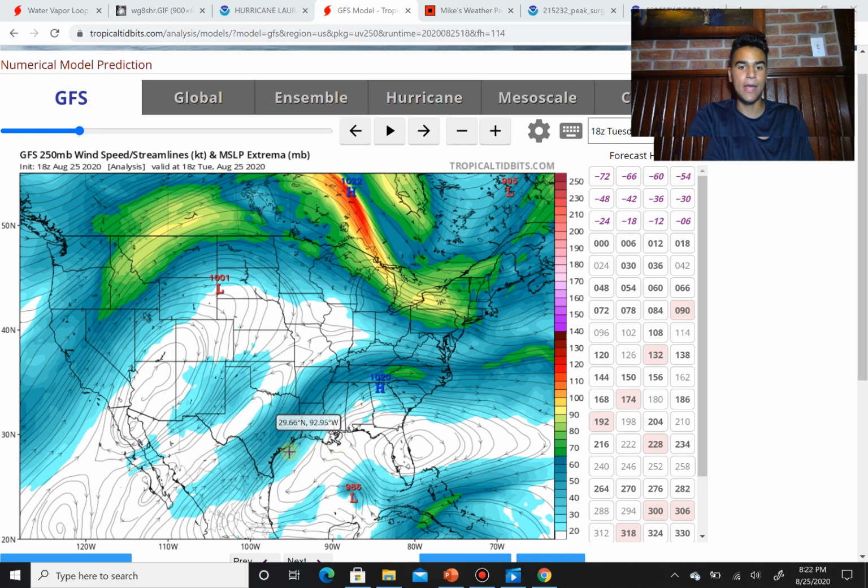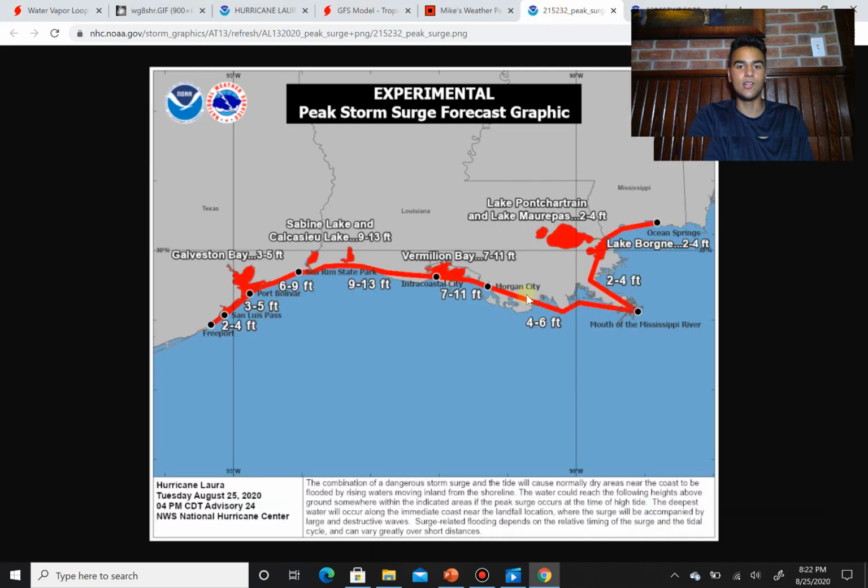So definitely prepare now all along the Louisiana and Mississippi coast for hurricane impacts, as well as western Texas, and even Houston needs to be paying a close eye on this storm. And in terms of the storm surge that's expected over the next several days, we have a forecast of 9 to 13 feet along the western coast of Louisiana, and that's huge.